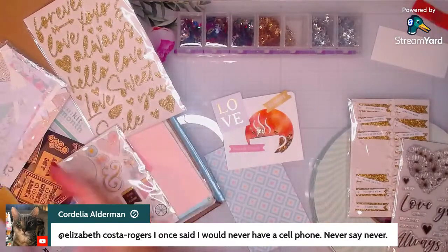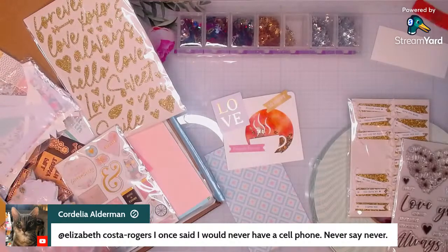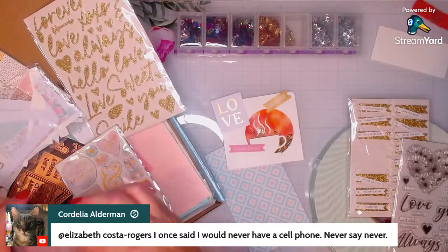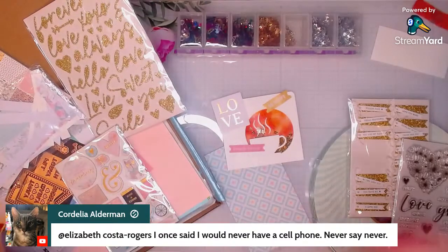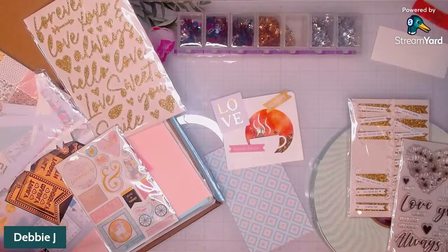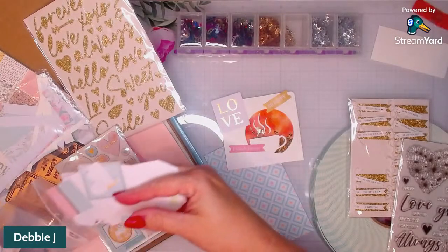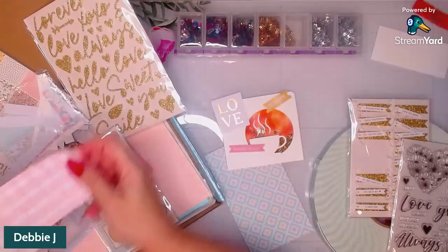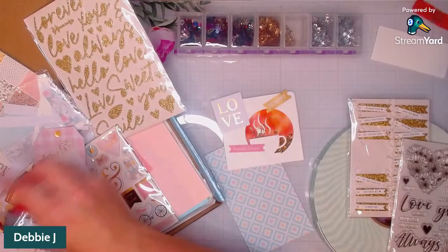Elizabeth uses her cell like a mini laptop. Well, I'm using my cell phone right now. I'm using it as one of my cameras, and my old cell phone, we've had the newer ones for 4 years, 5 years, something like that. So the other ones are even older, but that's what I'm using as my little mini stream deck.